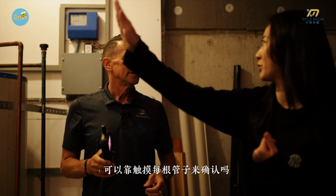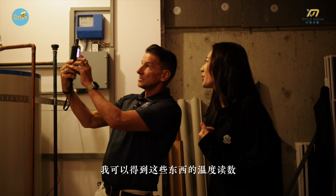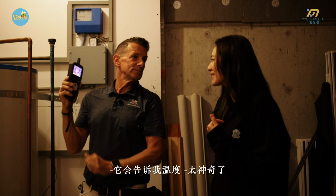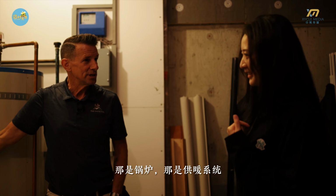If your home inspector doesn't have one, you shouldn't be using that inspector. They just touch every pipe to make sure that it's warm, which is not as accurate as this. I can actually get a temperature reading on these things. It actually tells me the temperature. That's amazing. Yeah, so that's your boiler, that's your heating system.